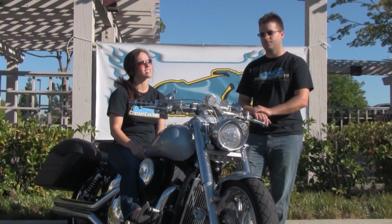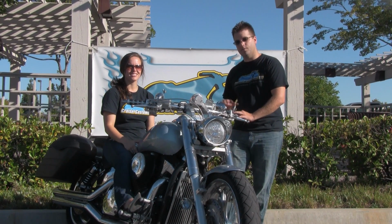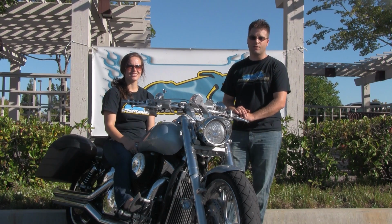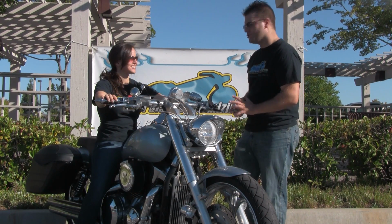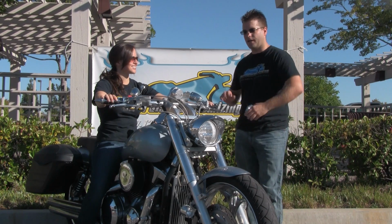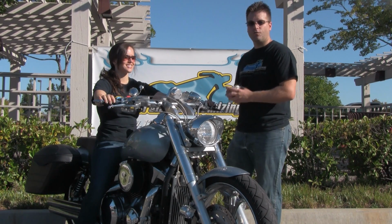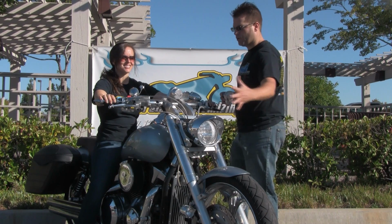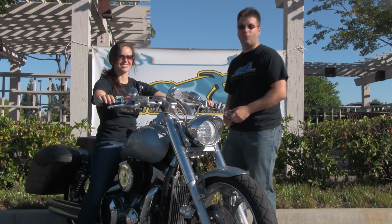So how do you measure to find the perfect windshield or fairing for the desired amount of wind protection? Great question, Kelly. The best way to do this is to sit on your motorcycle and have a friend or family member give you a hand. Now, there are several ways to get that perfect measurement, but really what you need to start with is sitting on your motorcycle in your correct riding position. You're then going to want to take a look at the natural flow of the wind. In this situation, the wind's just going to be coming straight and just hitting you straight in the chest, and you're just going to get it full on.